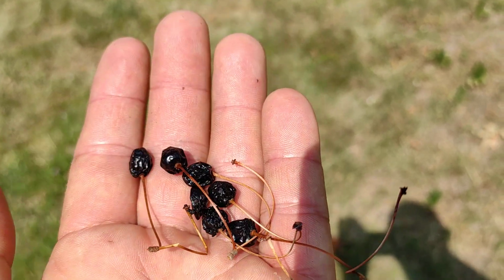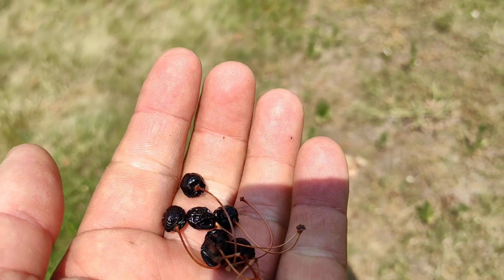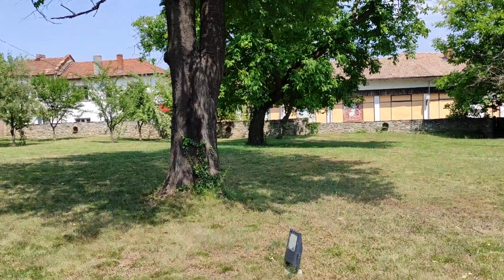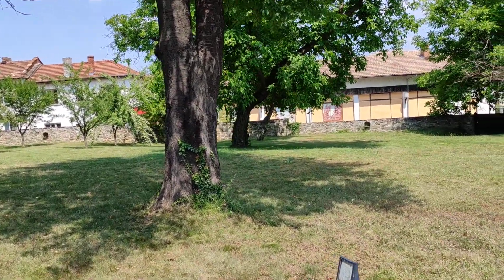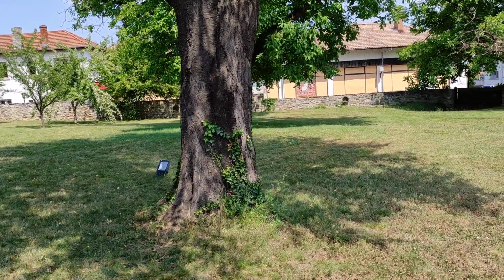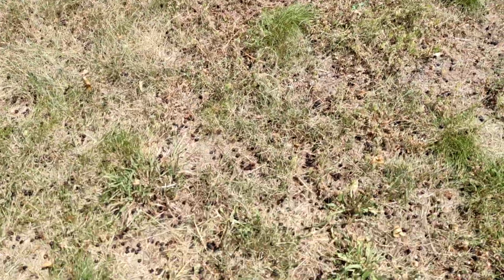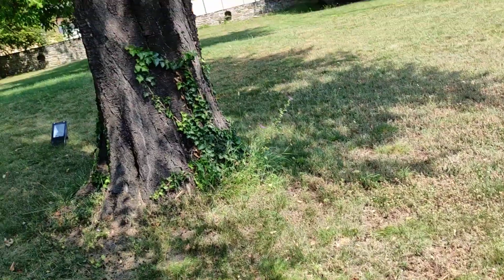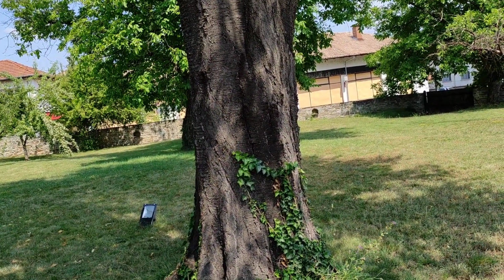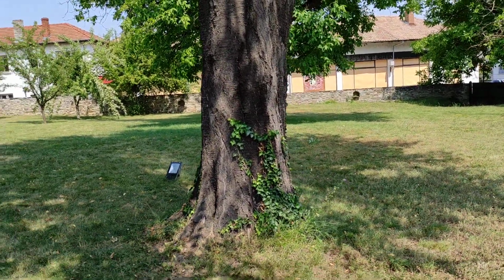Maybe this was a more widespread variety in the 19th century when this tree was probably planted. I don't know. Right now we have a lot of old varieties here in the area, but the trees are not that old and the varieties are not that primitive. This is basically something which looks like wild cherries, the fruits are the size of wild cherries, but they taste good. Also, I wonder why they let the tree grow so tall.